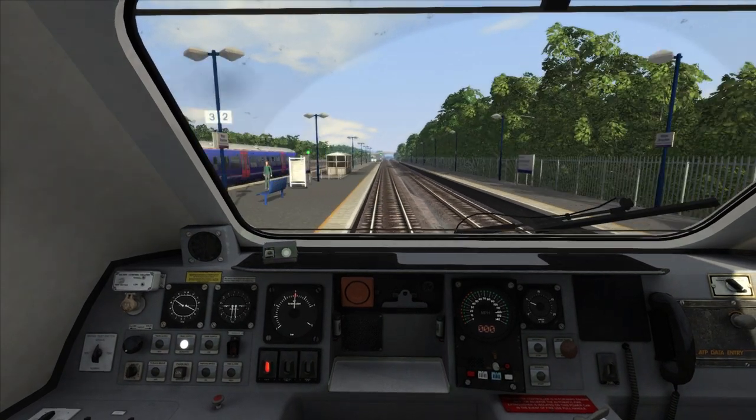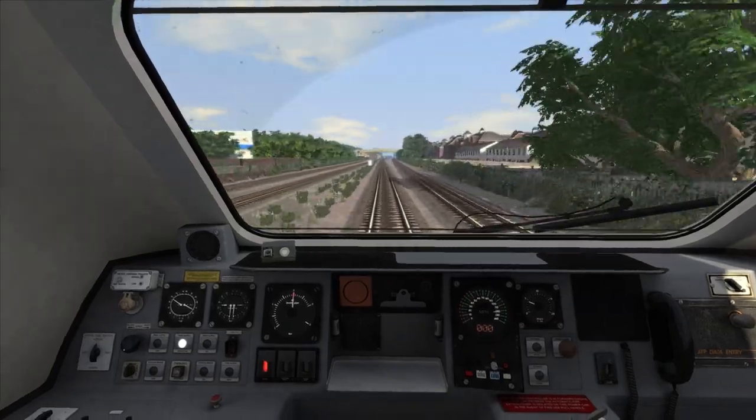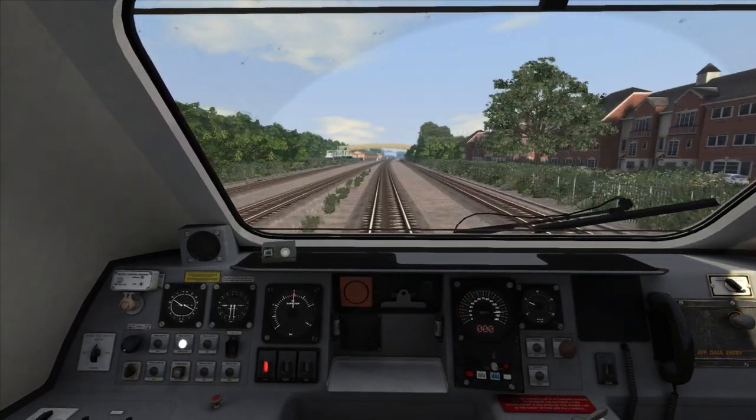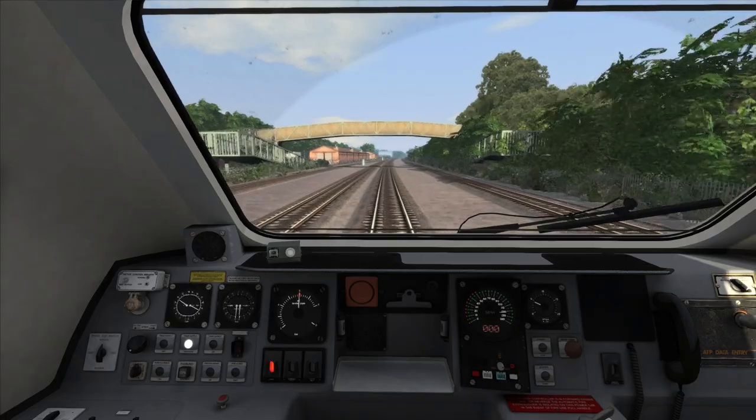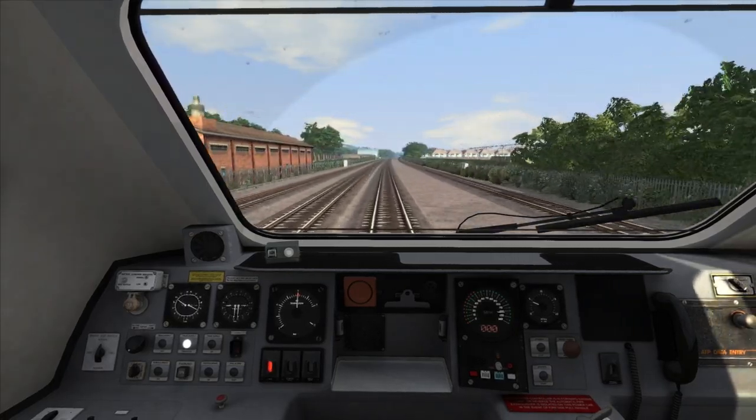Very shortly now, we're going to start running under electrified overhead wires. And that's because the line from Heathrow Airport will be joining us at Airport Junction between West Drayton and the next station at Hayes and Harlington.